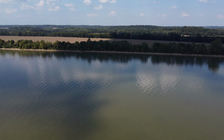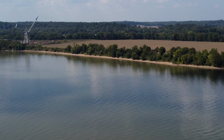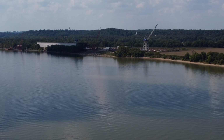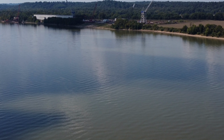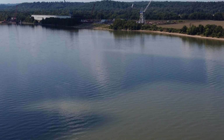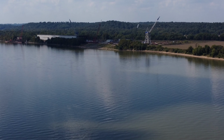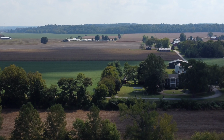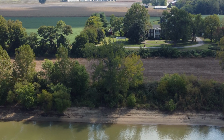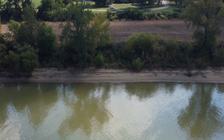So over here is Corn Island Shipyard, and it's where they make the barges. We're just up from Mound. But I might fly around there in a little bit. They do have a YouTube channel, and every time they launch a barge, you can watch it splash in the water. Yeah, here's a better view. Here comes another car.